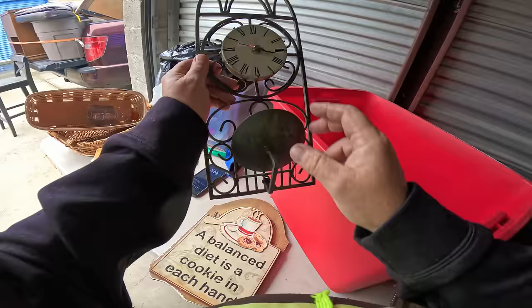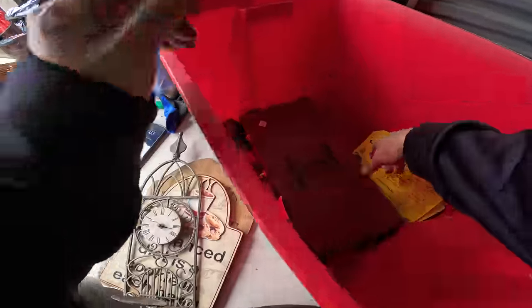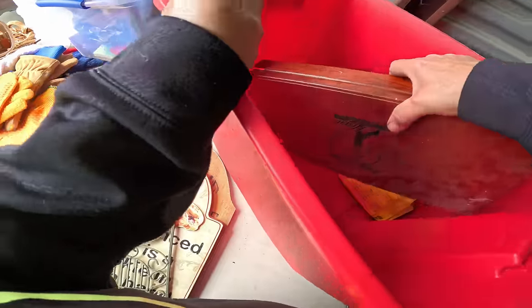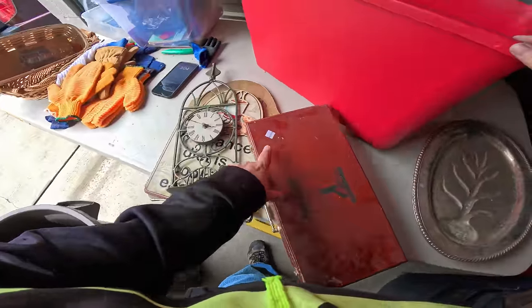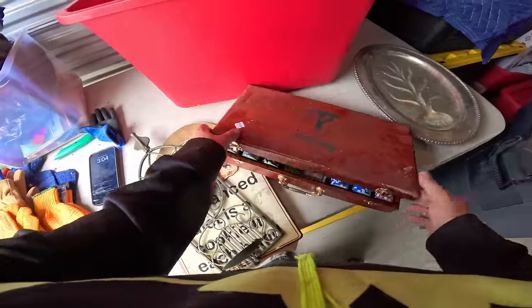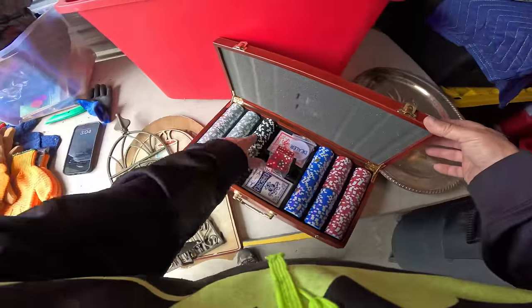What've we got in here? Nice little clock. Oh, it's a candle holder clock. Oh, it's all bent up, but, and what is this? Oh, that's heavy. What's this? $10 at Goodwill. Let's see. Oh, it's a poker set. Funny. Brand new, sealed. Look at that. Never opened. Okay, this one's open.